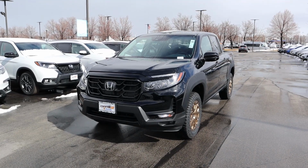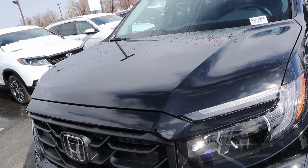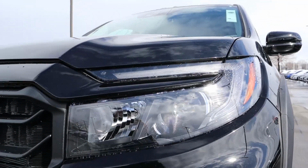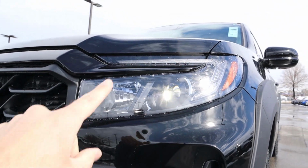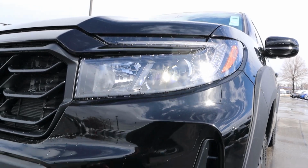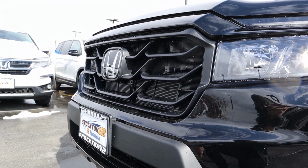Let's go over the front end of the Ridgeline. First off, if we go over the hood of the Ridgeline, this hasn't changed a ton since they did this refresh, redesign. And coming down to the lights, this is where things look a little bit different. You still get the cool LED accent light with the full projector bulbs, but again, it looks a little bit different. And then you've got the turn signal just down below. And then you do have the Honda logo that doubles as a sensor.